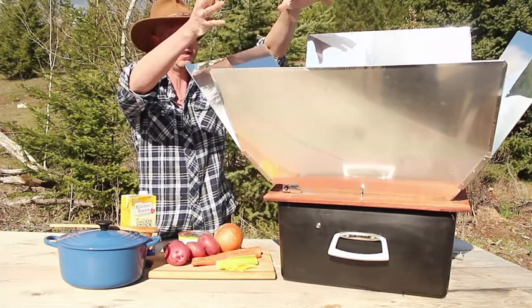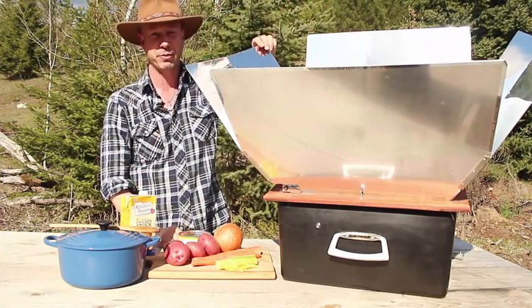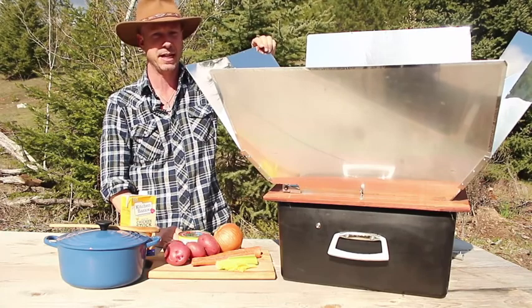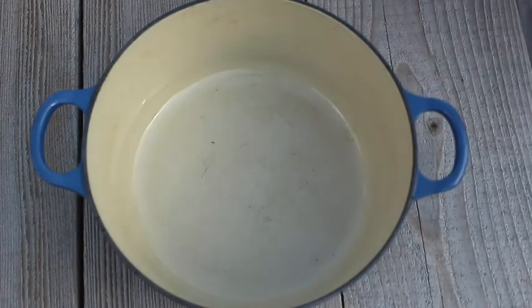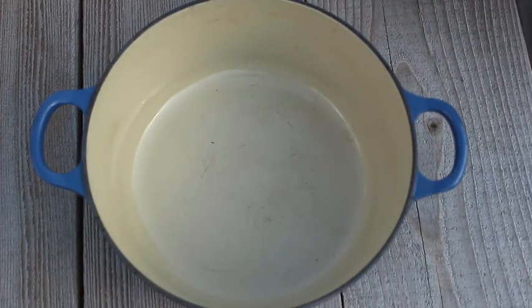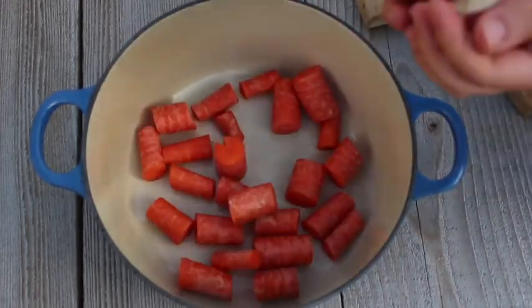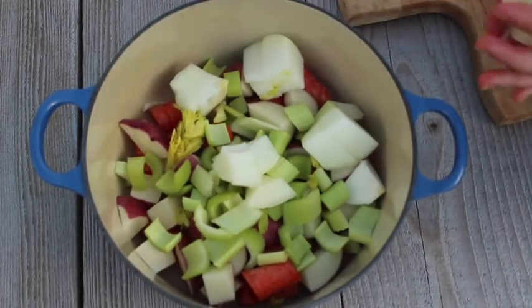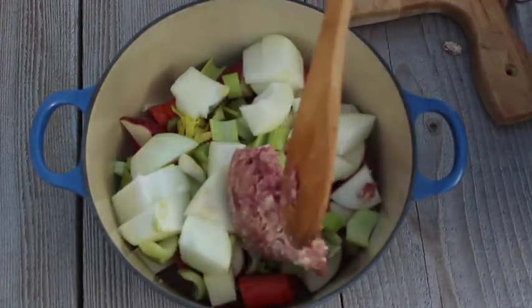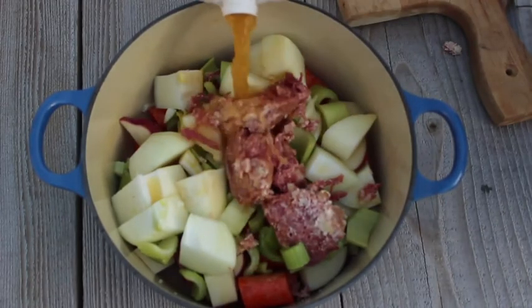Basically, it's collecting the sun, it's concentrating it, and we'll get you a picture inside once we put our vegetables and our stew inside, and we're gonna start cooking. We'll be using a cast iron enameled pan. That's going to be really nice for cooking in the sun oven, and it's going to make cleanup really easy. Here comes the carrots, some potatoes, and some celery, some onions. Here comes the rest of our beef left over from breakfast, and some chicken stock.